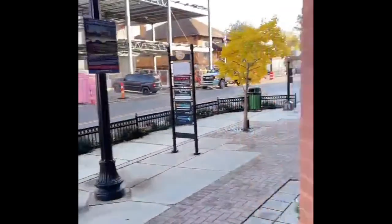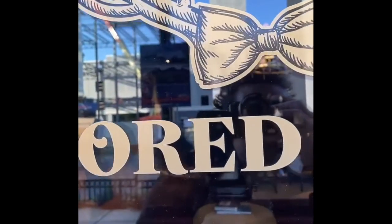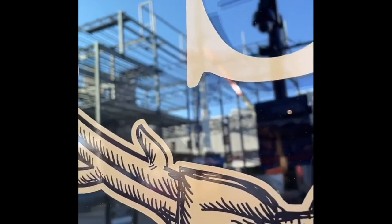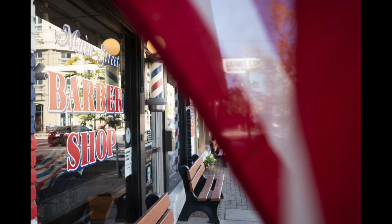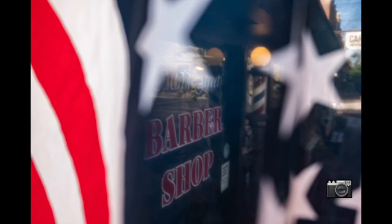So this is kind of an interesting reflection. I'm gonna mess around with this here. Like it. Cool. I don't know. Just trying some stuff with the sign here. But yeah, I always like to try to get out in the mornings or evenings when the light is good. Get some strong shadows and stuff. Now, I don't usually have the ability to get out in the evening, so I mostly do mornings.